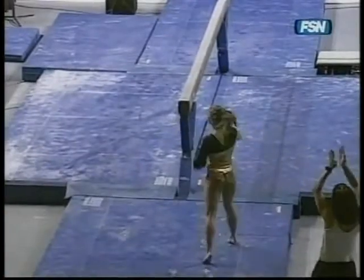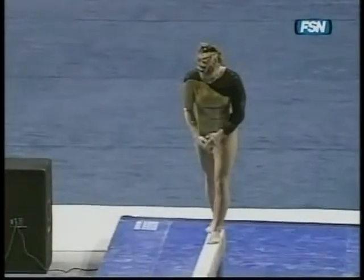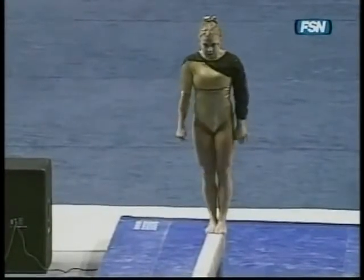Double twist dismount. Perfect landing. I don't know if that's going to be good enough to defend her title, but it will be very, very close. Take another look at the dismount here.